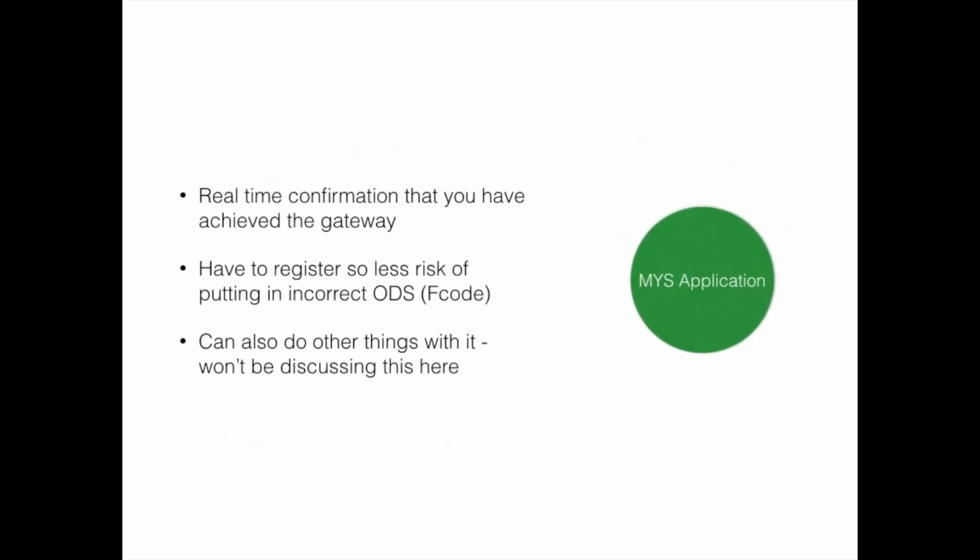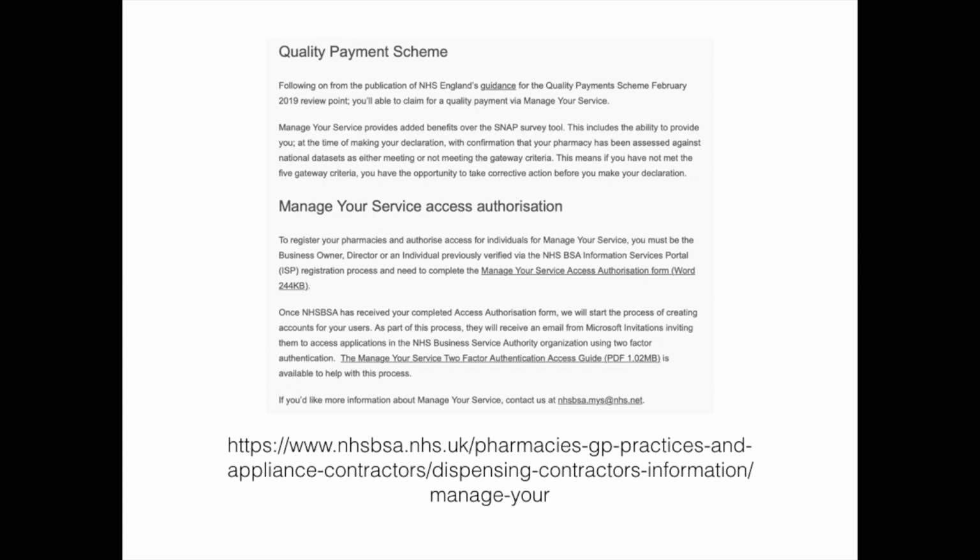Now, if you go for the MYS application, it's actually a better one. And the reason is that you get real-time confirmation that you've achieved the gateway criteria. In other words, it will tell you there and then whether or not you have succeeded in the gateway criteria. Because you also have to register beforehand, there's less risk of you putting in the wrong ODS code or the F code. It can also do other things as well, but we won't be discussing it here. So if you want to use this particular application to submit your quality payments, what you do is you go onto this website here, and we'll be putting that onto your email there for you. And what you then do is you get authorization and an application form that you can download and send off there.